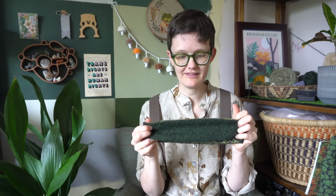I did the only thing that I could do. I ripped it back to the beginning of the shaping, and then I knitted a section of plain stocking stitch and then grafted together along this edge, turned it into a headband.